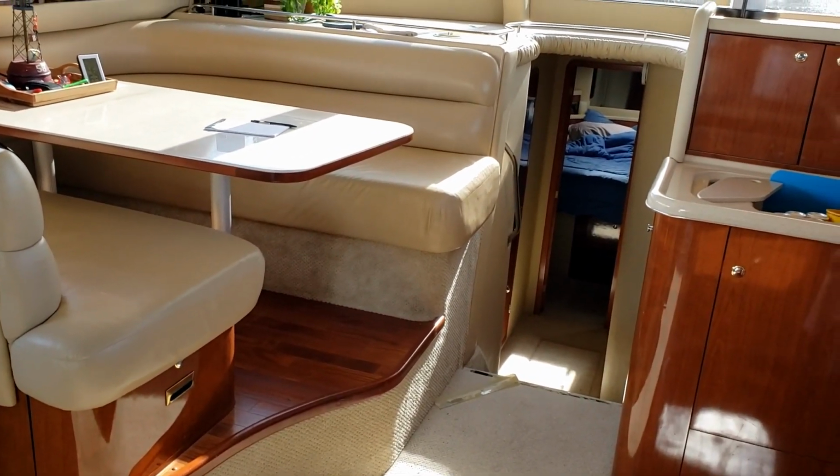So, last look at the carpet, getting ready to start demo and start tearing out the carpet, and looking forward to the new luxury vinyl planking.